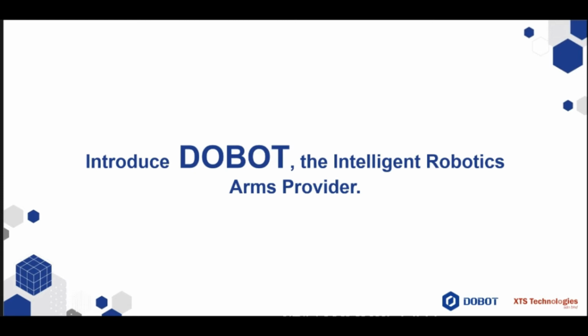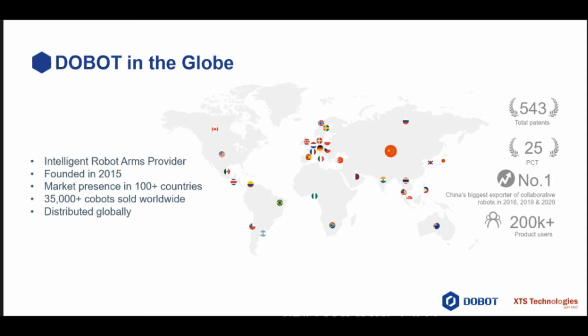So now I'll introduce Dobot. Dobot is actually an intelligent robotic arm provider. So this is the footprint that Dobot has globally. Dobot was founded in 2015, and it has a market presence in over 100 countries. There are already over 35,000 Dobots sold worldwide, and it's distributed globally.